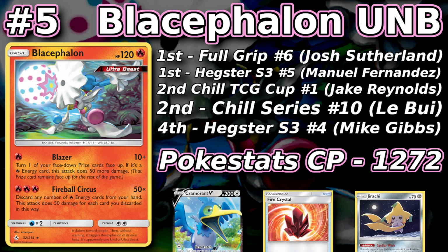I think a lot of decks now, or at least what I'm seeing, the better placing Blissephalon decks are ones that run upwards of like 18, 19, 20 energies in their deck, which is kind of crazy to think about. But it seems like the more energies that are in this deck, the more consistently it places high. The decks that have about 15 to 16 energies don't seem to be doing too well. I don't know if that's a coincidence or not.